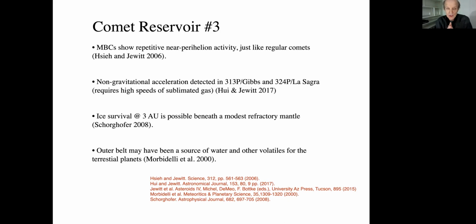But the non-gravs are something that we see commonly in comets, and we also see it in at least these two of the active asteroids. And there's that reference to the paper by Norbert showing that ice can survive for a really long time, for billions of years, beneath the most modest mantle of dust.